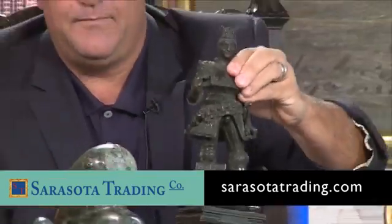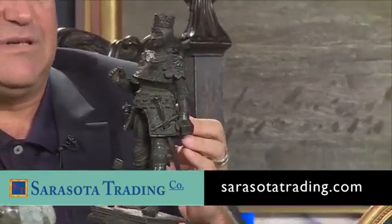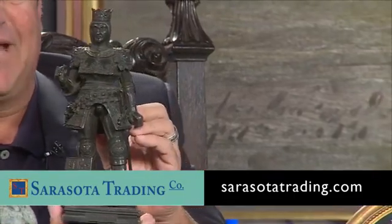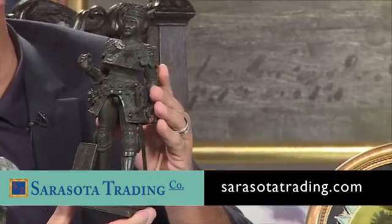What would something like that bring at auction? This is typically about a $1,000 bronze. Of course, if there were some Germans that were involved or people from that particular part of the world, it might bring a premium, but generally this at auction would be a $500 to $750 start, and it might well hammer for well above. It wouldn't surprise me at all if it brought $1,500. It's a really neat piece.